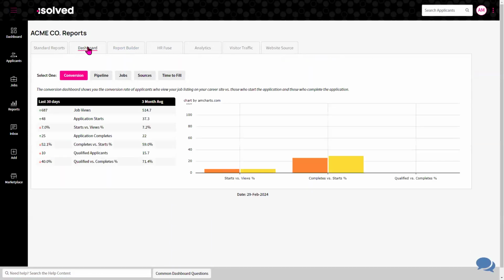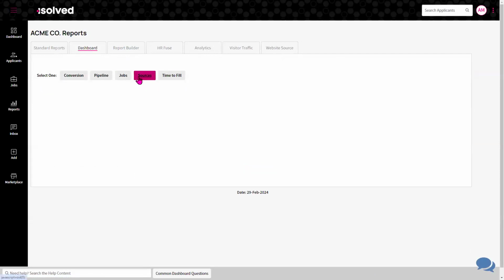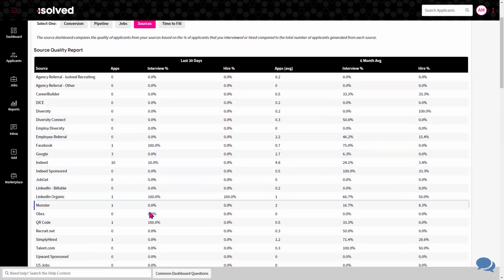What I like is the dashboard. On the dashboard, I'm going to see all my sources. So here's all the job boards I'm currently working with. How many applicants am I getting per job board? What percent goes to interview and what percent goes to hire in the last 30 days and the last 6 months? This way, you'll always know if you're getting your money's worth.